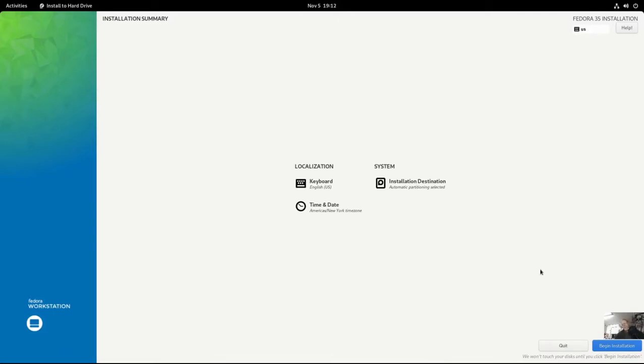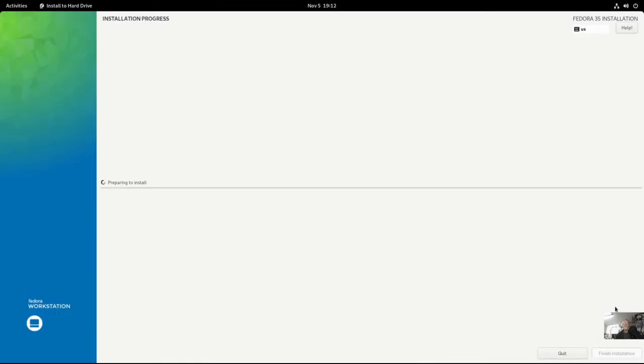And it did actually select my correct time zone, which a surprising number of distros don't get right. I don't know why. But this one did. That's a positive. Again, I like how professional this looks. I don't like that some of the buttons are down here on the bottom right and some of the buttons are up here at the top left. That's a little strange. But I'm going to let this work.